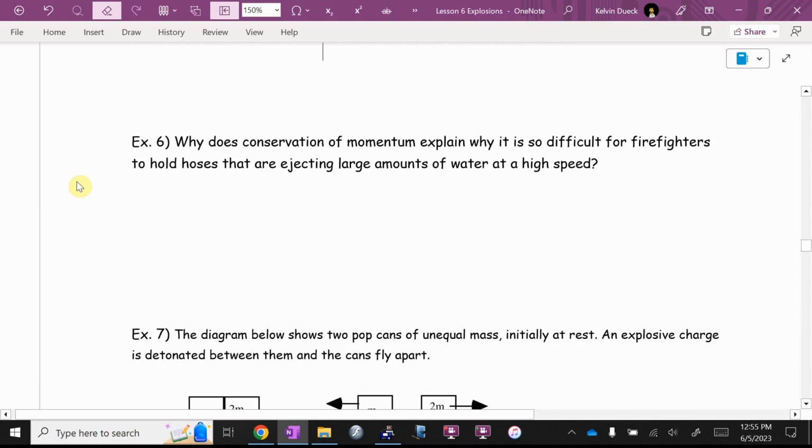Why does conservation of momentum explain why it's so difficult for firefighters to hold hoses that are ejecting large amounts of water at a high speed? Has anybody here used a real, actual fire hose? Nobody here in the fire academy? Okay. You have? It's not like you're holding it with one hand like a garden hose. Okay. Just you yourself or you and several kids holding in a row? Just you? How old were you at that time, roughly? Okay, so that gives me a rough idea of your mass. Good.